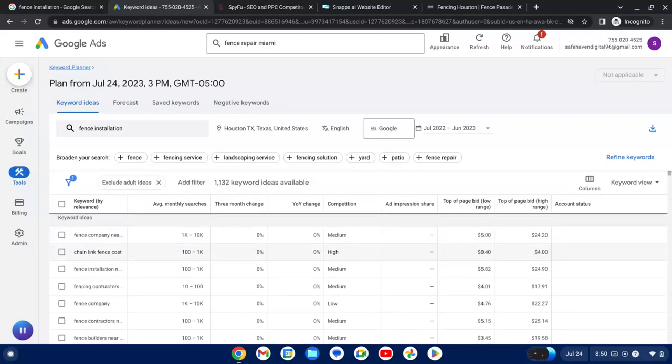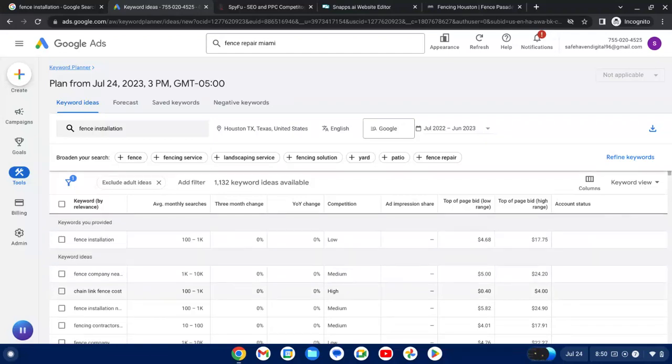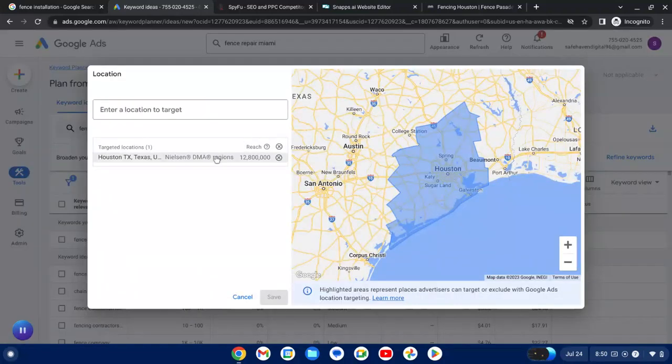As you can see, there are thousands upon thousands of searches from people trying to find fencing companies, but I just want to focus on fence installation for right now, in the greater Houston area. I say greater Houston area because I'm targeting the cities surrounding Houston, such as Spring, Katy, Sugarland, Pearland, Pasadena, League City, and so on.